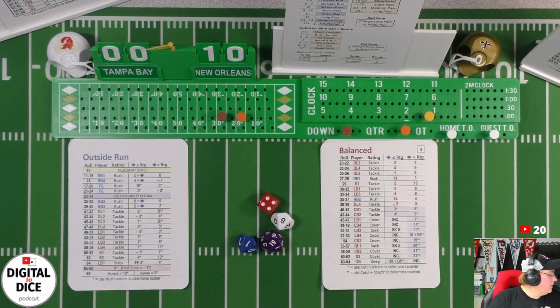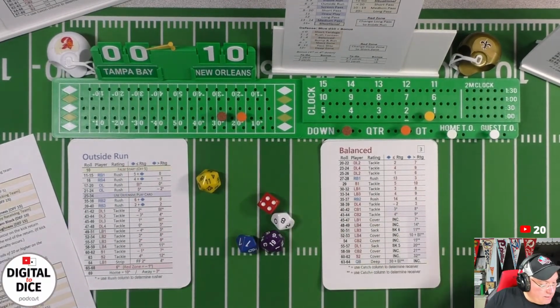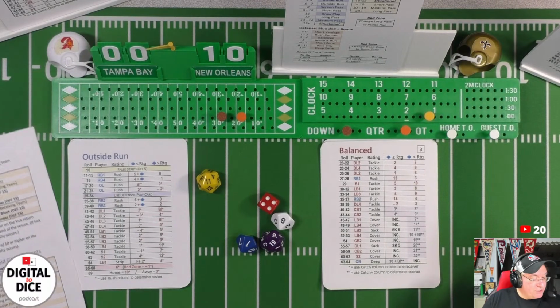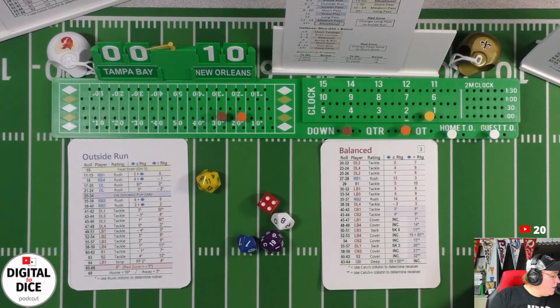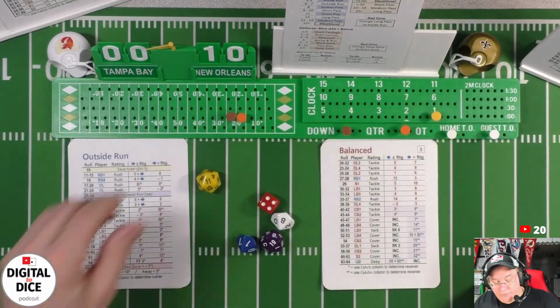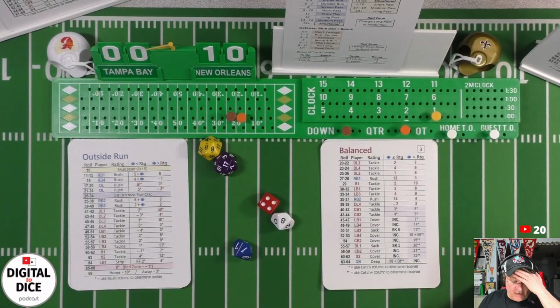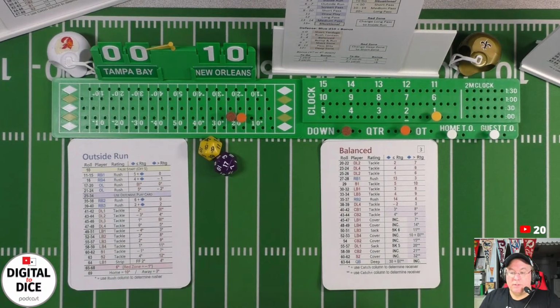All righty. So no gain. I'm going to check the flag. And neutral zone infraction on the defense. So that'll be a 5-yard penalty. 15 seconds on that one. And so the Buccaneers' drive will continue. 2nd and 5 now. So they'll take advantage of all these penalties.